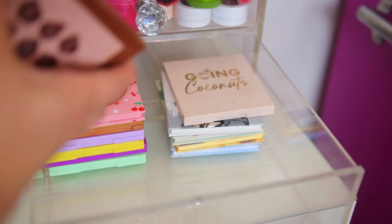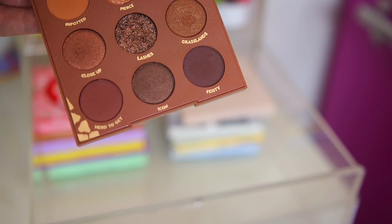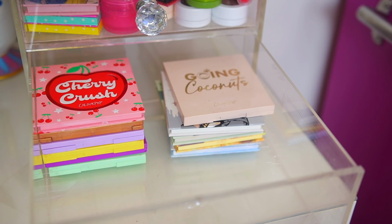So we have the Wild Child. I really, really like this palette. It's gorgeous chocolate browns, very pigmented, stunning colors. So I do want to keep that, I think, for now.